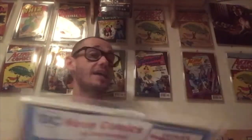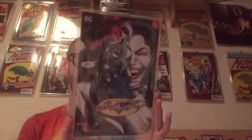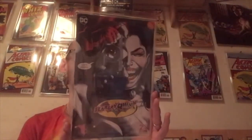Next up, we had a Batman Day. Harley Quinn took over Batman Day last year or the year before. 2017. So Harley took over Batman Day, and she got a range of comics for her. I think she got 2 comics or 2 covers for the comic. And this was the German version. We didn't get it in the UK.